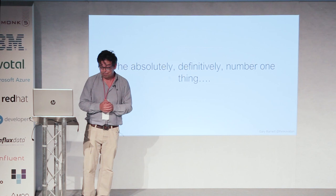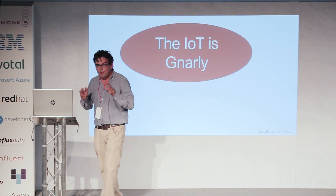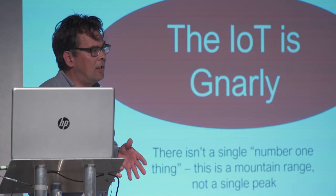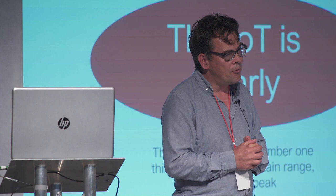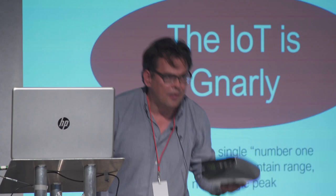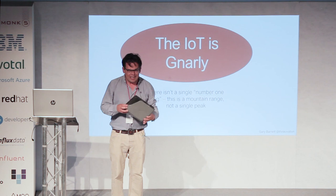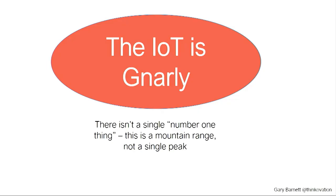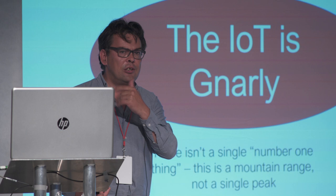So the absolutely, definitively, number one thing is that the IoT is gnarly. It's a lot of things. It's not a single mountain that we have to climb. It's a range of mountains that we have to get to the top of. Yodit talked about multi-disciplinary teams. You know, this is touching on the design of hardware, the physical design of things. And again, there are all sorts of questions about these things. Why do I need three different screwdrivers to disassemble this? That sucks from a manufacturability and a maintenance perspective. It's stupid things like that that we need to think about at one end of the spectrum, and at the other end of the spectrum, to Charlie and Andy's talk, none of this means anything until we've actually done something as a consequence of the data we've collected. Thank you very much for your time.